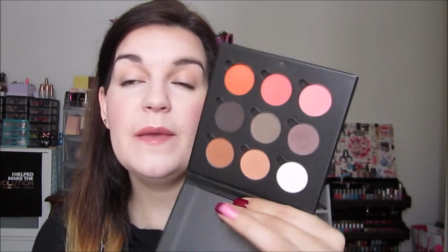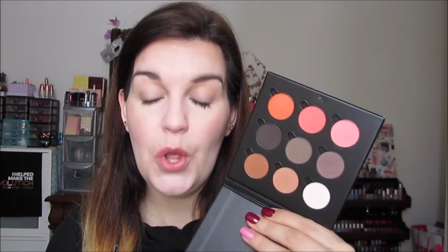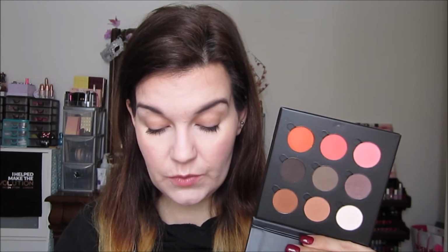Oh, there must be glitter or something everywhere because it's getting all over my palette thing. And then this one is full, I believe. Yeah, and this is all of the mattes that I have from them. I'm not sure how many they have in total, but I have 18, 19, 20, I have 22 of them now, and I am loving them.